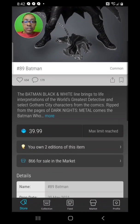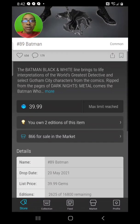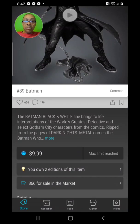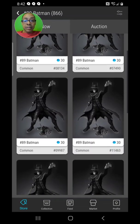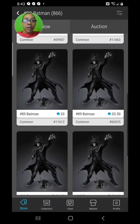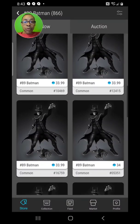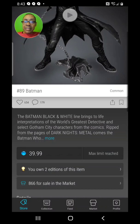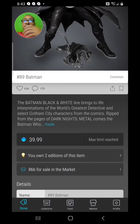And let's look how many editions there were. There were 16,800 in the drop. Look how many are on the market. Only 866. There should be a lot more than that. Now you can buy this little puppy for 30 bucks all day long. There's 1, 2, 3, 4 of them at $30, and then 33, 33.50, 33.99, 34, on and on. So that's a nice little discount, $10 less than the retail price, with only 866 there.